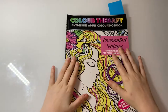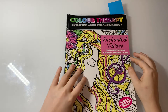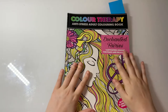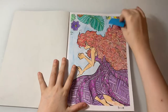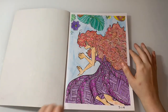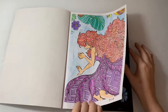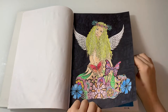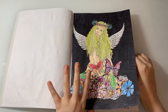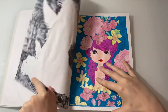Now onto the books I have not completed. First is Colour Therapy Anti-Stress Adult Colouring Book, Enchanted Fairies. I'm so close to completing this book, but I never have completed it, and I'm just going to do a quick flip through it. Did this one in January 2019. This is a single sided paper and the ocean on the other side and the white back.